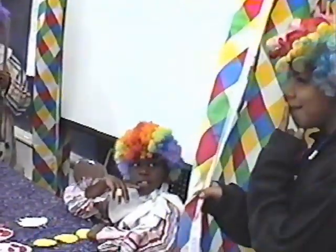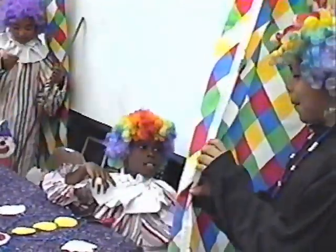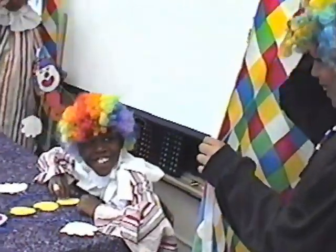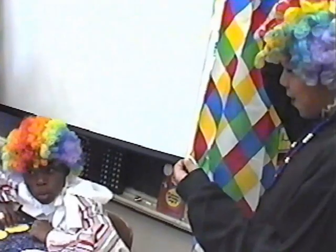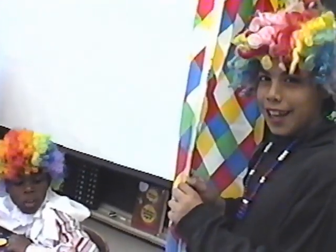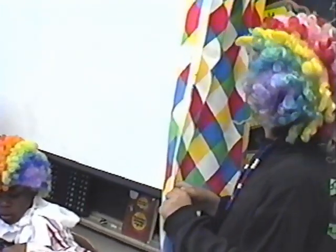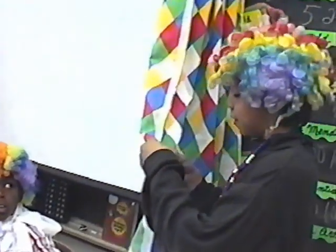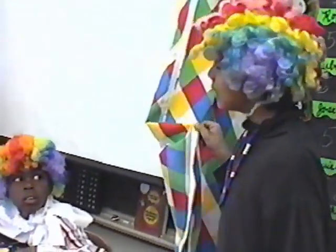By the way, Mrs. Cook has informed me that the curtains for the stage were all sewn by the students here in the classroom. A little bit about the curtains that you made. Had you ever used a sewing machine before, Reuben? Yeah. Oh, you had, so you knew all about sewing. Everybody got a turn to sew. Everybody in the class had a turn? Good.